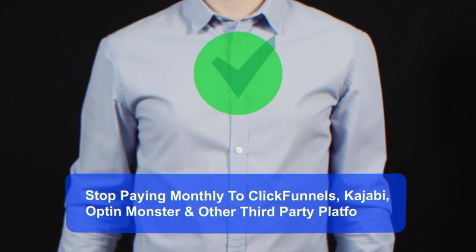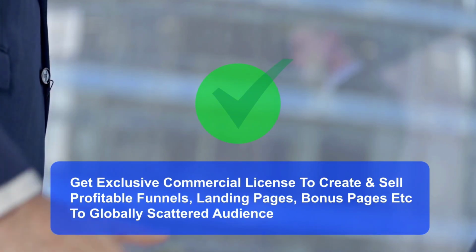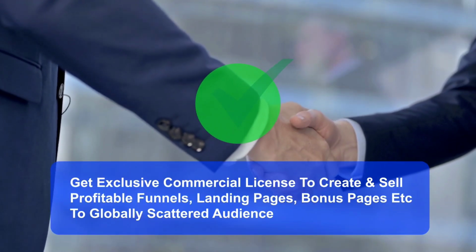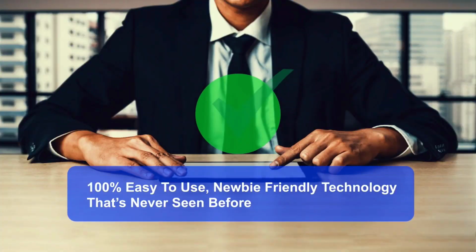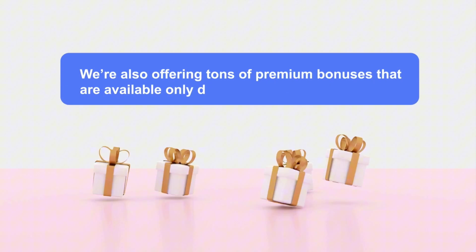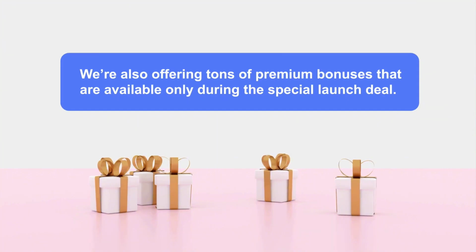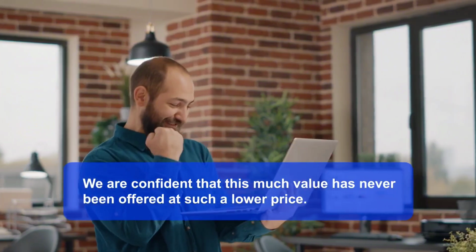Stop paying monthly to ClickFunnels, Kajabi, Opt-in Monster, and other third-party platforms. Get exclusive commercial license to create and sell profitable funnels, landing pages, bonus pages, etc. to globally scattered audience. 100% easy-to-use, newbie-friendly technology that's never seen before. And to sweeten the deal, we're also offering tons of premium bonuses that are available only during the special launch deal. We're confident that this much value has never been offered at such a low price.